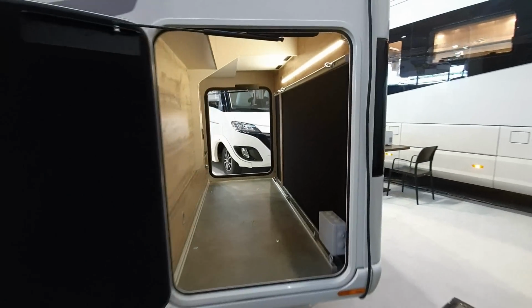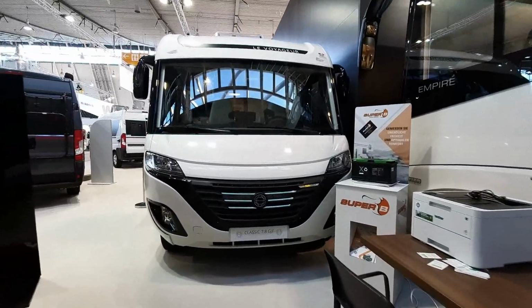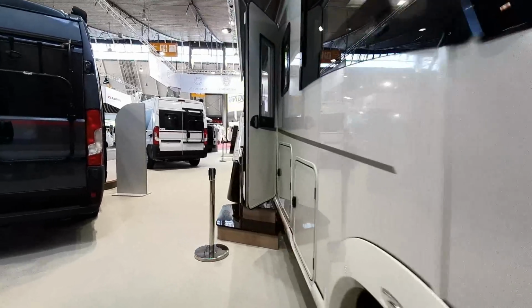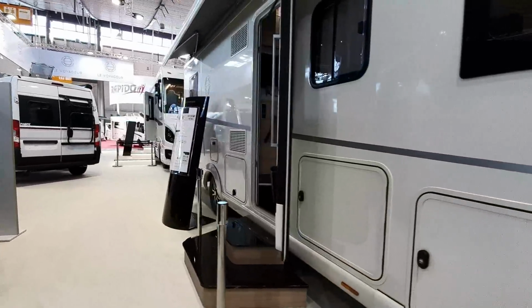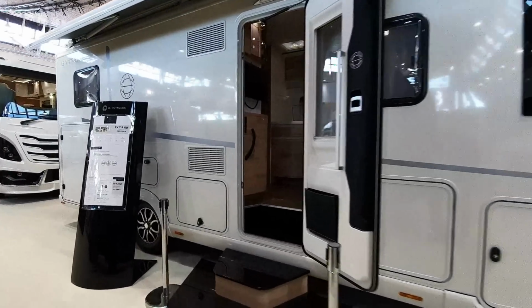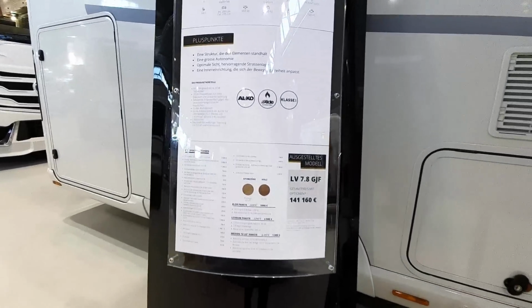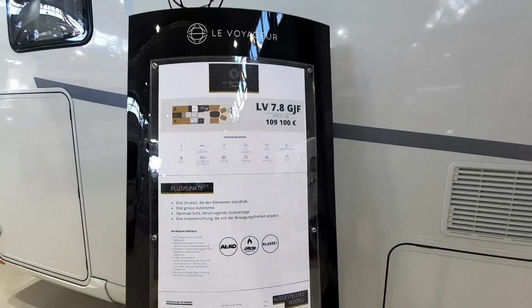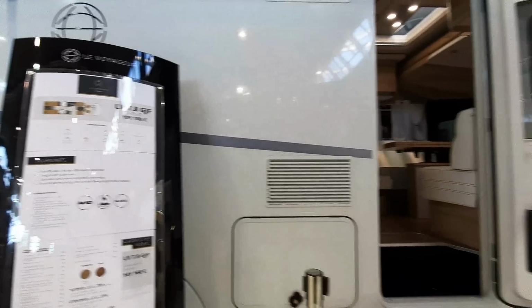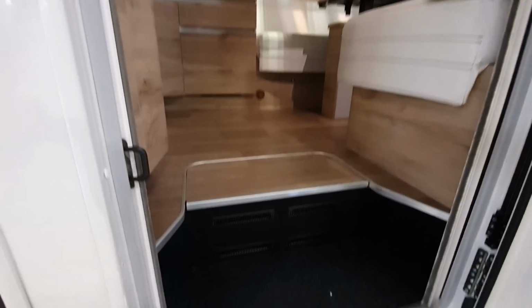There's the enormous garage we saw earlier. Yeah, I'll show you this thing here, the classic 7.8 GJF. What a pathetic name. You could call this the Allen 2 or something. I mean, that's elegant, isn't it? As far as a van's concerned. So this thing is going to cost 141,160. Kickoff's 109,100. Same 2 meters. I don't know how long this thing is. I think it's 780 from the name, but I really don't know.